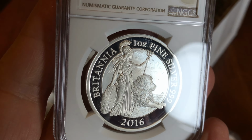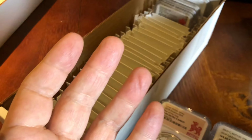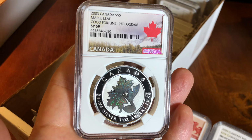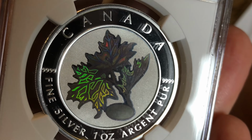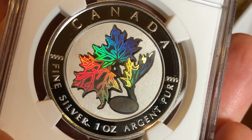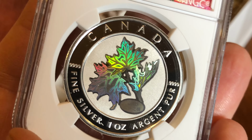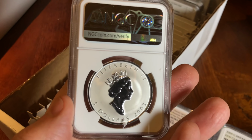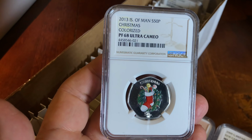2016, this is, I think, actually a really nice design for Britannia. I really like that one. I think it's the Suzie Zamit design, very, very nice. And this is one that got an SP69, and I hadn't seen one of these before. This is really quite fun. Now, I don't normally go for coins with holograms on, but actually, it adds a new dimension. You know, some people will like it, some people will hate it, but I think it's a pretty cool coin, and I like the Canada label on this as well. I really like the hologram. And it's lasted since 2003, hasn't spotted, so I guess that's a good sign as well for a Canadian coin.